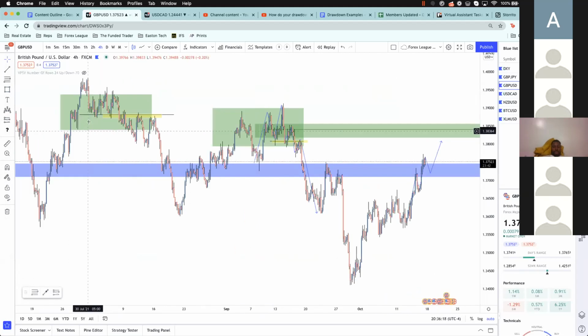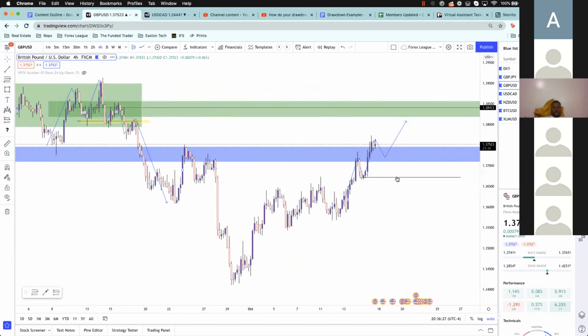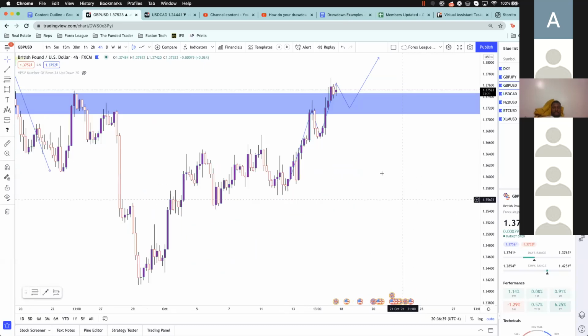Based on these last two areas where we actually had a break of support, we would have to wait all the way for this to be broken for us to actually start to take those sells, right? So I'm just going to delete this because this is not even able to be utilized right now. So let's just focus on this overall uptrend.